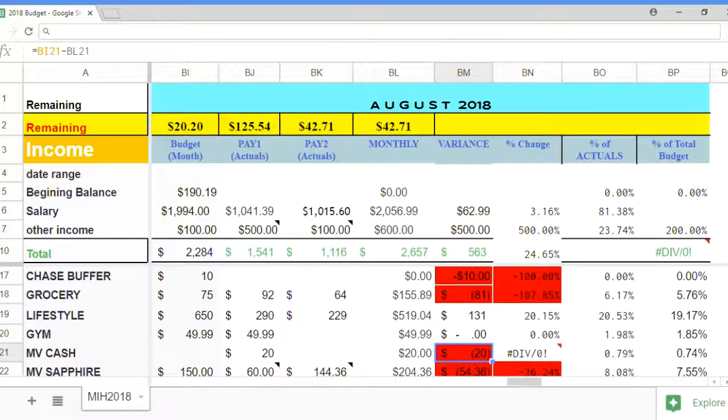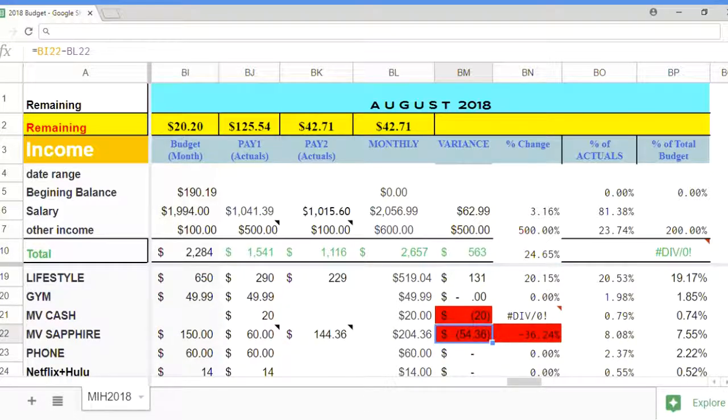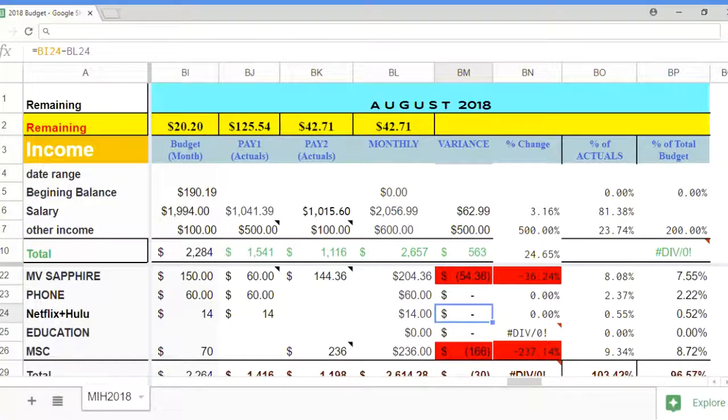So here, Cash App was $20. That's small. I hadn't budgeted to give that person any money, but you know, life. $54 over for the Sapphire. That will be adjusted for throughout the rest of the year. Everything else is pretty good.